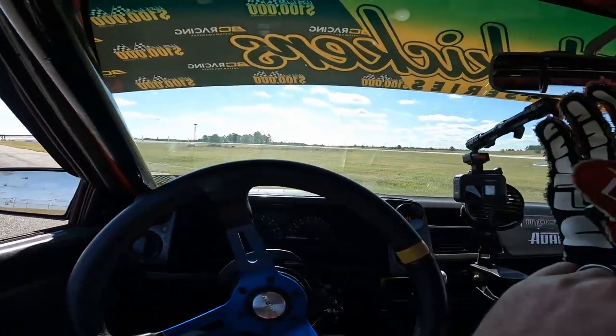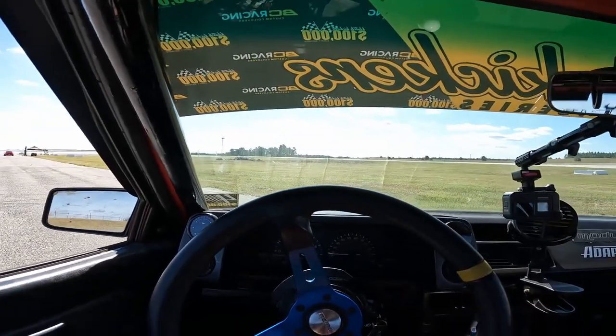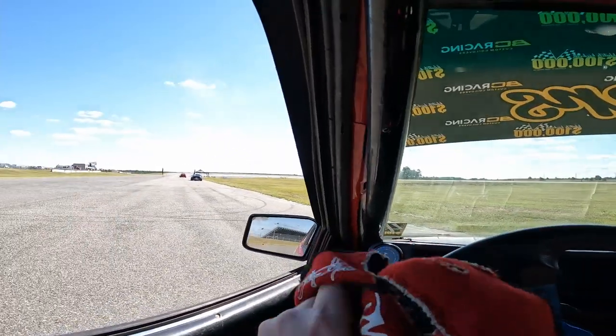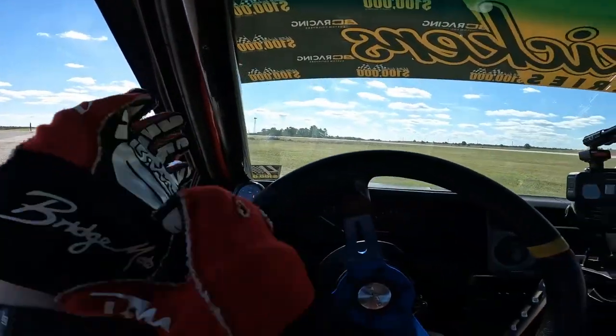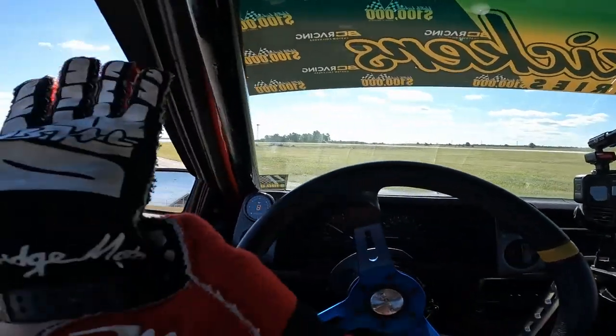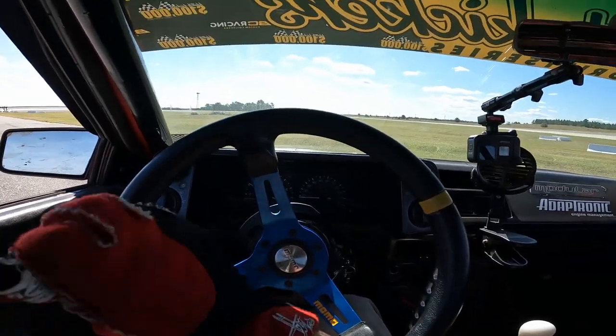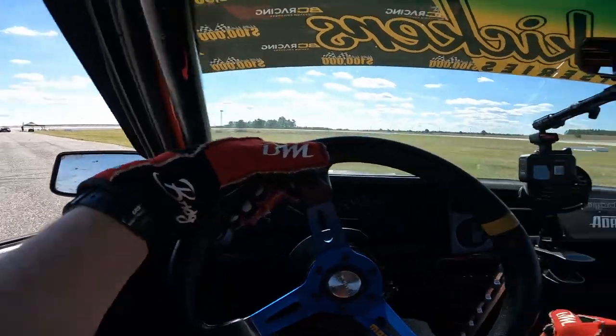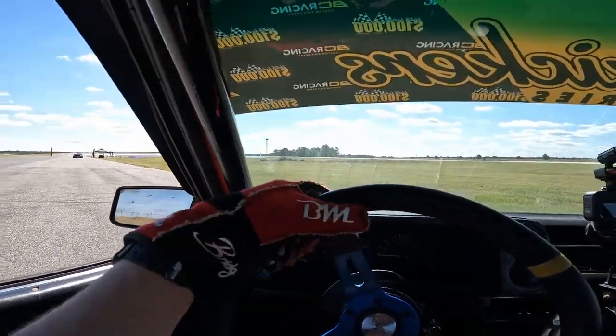All right. This is my first time using my camera like this. I'm kind of excited. It looks like a good view. I'm all strapped in. Let the car warm up a little bit. Water temp looks good. Oil pressures look good. All right, let's warm up some tires, and then we'll go do some laps.